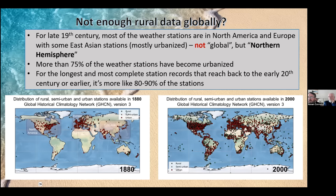So we said, look, we can find rural stations. I've labeled here the green circles as rural, the red squares as urban, and the yellow triangles as semi-urban. There are not as many rural stations early on, but lots in more recent years. So it's actually ironic, counterintuitive: the urban heat island problem is a bigger problem for the earlier part of the record. It's not so big for the most recent period. Even though urbanization is getting bigger, there's a lot more rural data now, and very little rural data for the older periods.